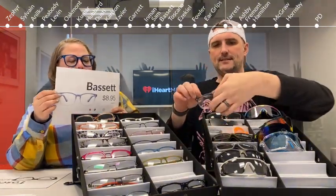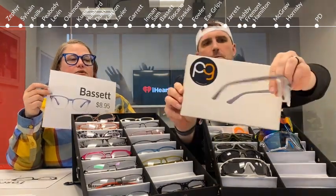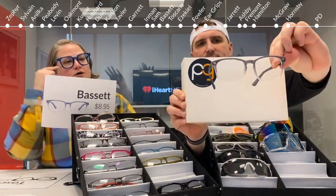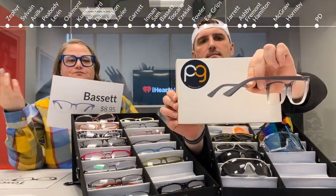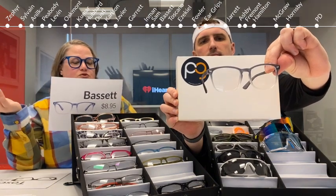This next one is called Bassett. The Bassett. Now, Bassett Square also came in multiple colors. This is our newest colorway. It's a nice, again, matte finish. It has the ombre, a nice blue-gray that goes down to just clear. They're just so fun. They're such a basic shape, just a nice simple square.